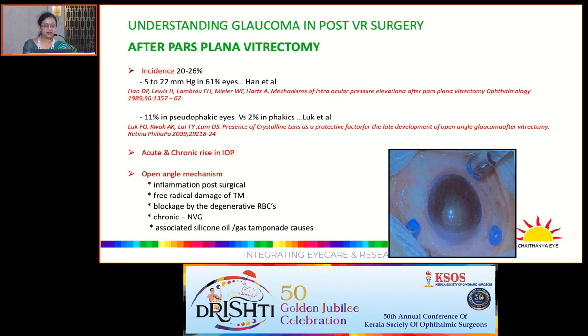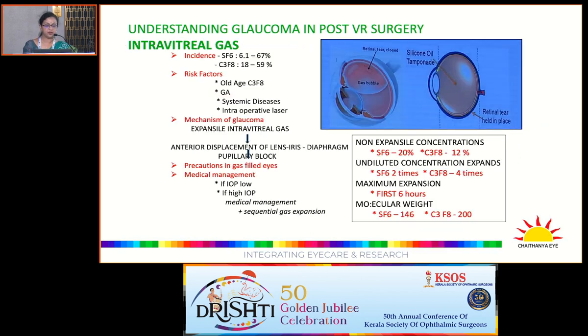You can have an open angle mechanism, and in chronic cases, you can have a rubeosis and NVG component as well. And depending on the tamponading agents, further IOP rise. With intravitreal gas, it's very important to note that you should always dilute, because undiluted concentrations of gas, whether it's SF6 or C3F8, both of which are FDA approved, can expand: SF6 can expand 2 times and C3F8 can expand 4 times. So the non-expansile concentrations have to be ensured, and maximum expansion is in the first 6 hours. And you can have a pupil block.